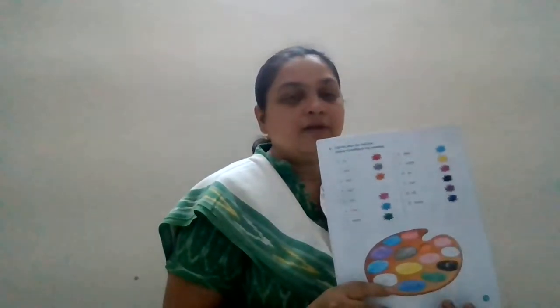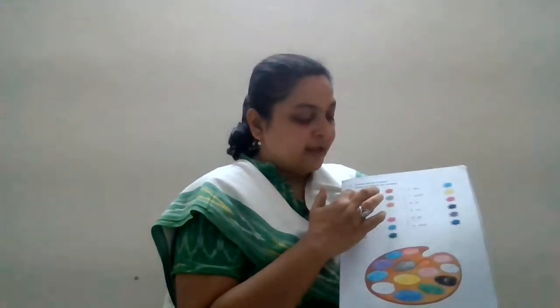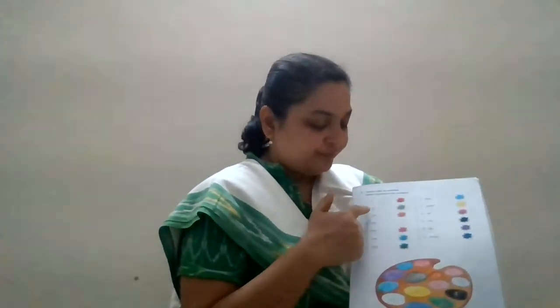Then you have the last exercise, number 8. Colorier selon les nombres. Color according to the number. A color plate is given. Numbers are given in French. In French, the number is un, and un has red color. Here, find out un, that is 1, and I have colored it red.